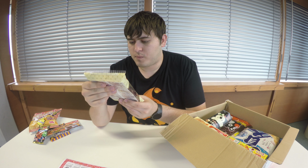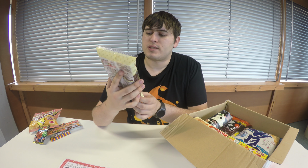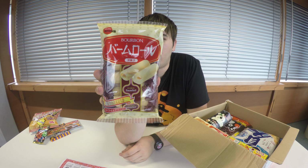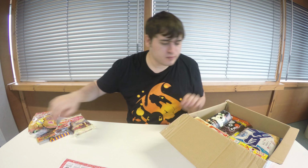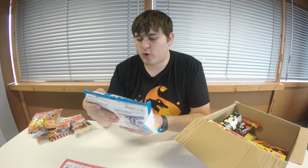We've got some Bourbon Bomb Rolls. So these, they're quite soft, so they look like small cake Swiss rolls. So I can try them out a bit later. Rather intriguing. We got some more potato chips.